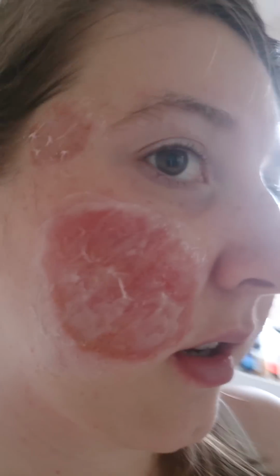The procedure took about 20 minutes because it's only small areas. Like I had the top of my temple here, and my 2 cheeks. So it only took about half an hour really.